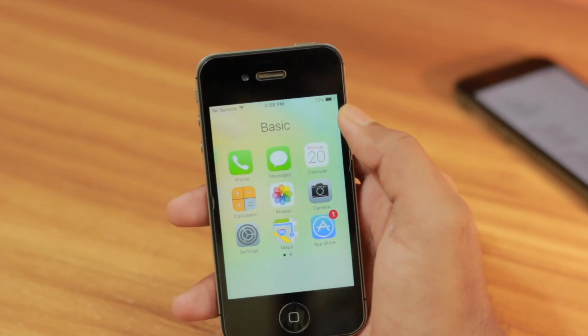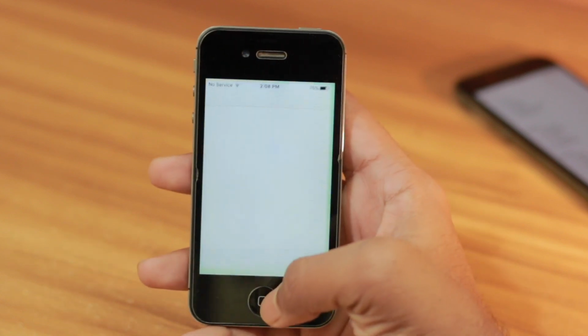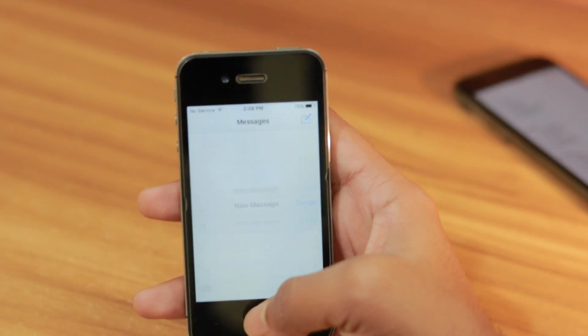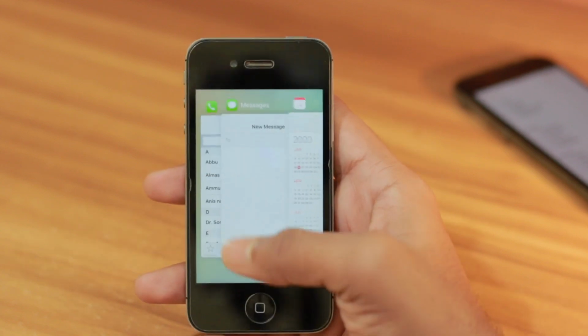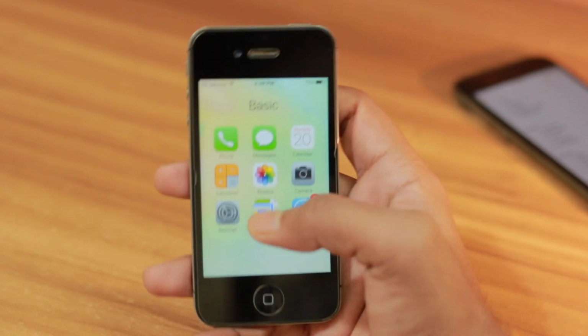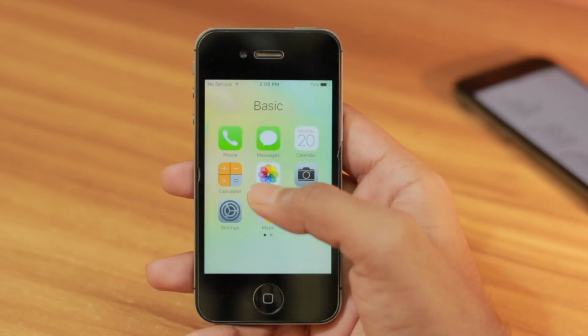with the basic sections. As you can see, we have this phone, messages, calendars. Let's start with number one, phone. Messages, it is still a little far behind. Calendar, it is also a little far behind. This button is not very good yet because I got this device in 2018. Calculator, pretty accurate, pretty fast.